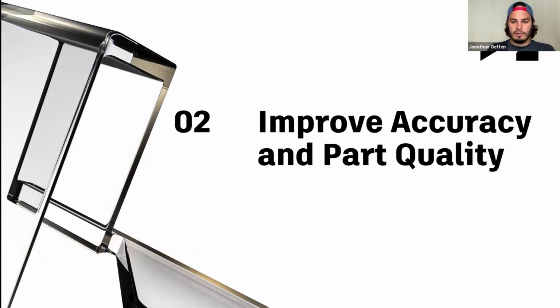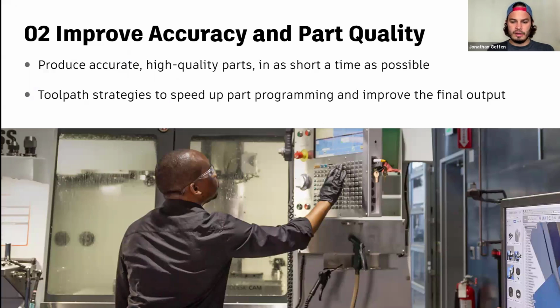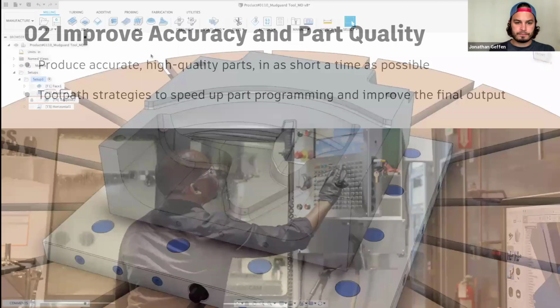The second strategy to improve and increase your profitability is to improve accuracy and the part quality. What we mean by that is you should aim for producing accurate and high quality parts in, of course, as short a time as possible. Oftentimes those two challenges kind of oppose each other, because time spent also means quality, but we don't have that much time available. So what we need is toolpath strategies to speed up our part programming and improve what the final output will look like, essentially.